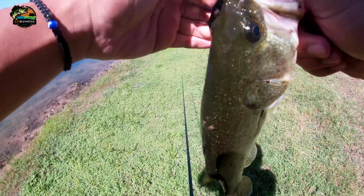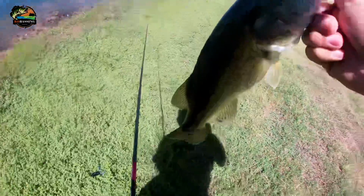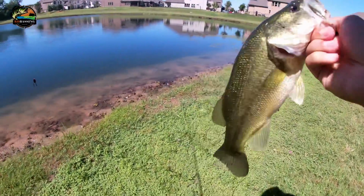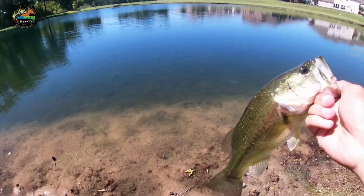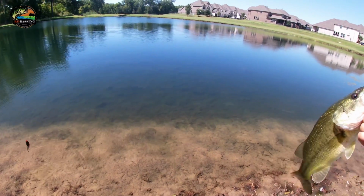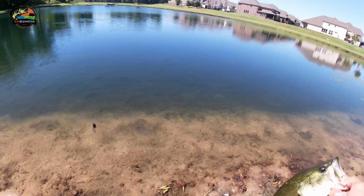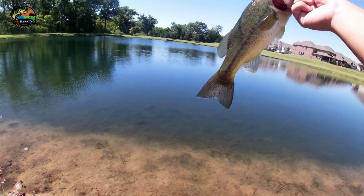Oh, he is hooked good. There you go. Pops right out. It's a small one, but this is a good sign. First fish of the day, hopefully not the last, in this crystal clear water. I am telling y'all, this pond is beautiful. So is the one behind us, but there you go on the frog.